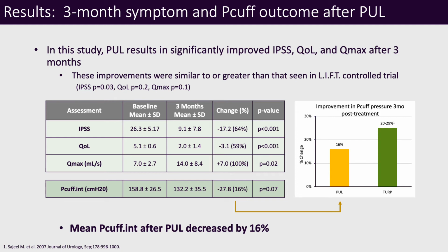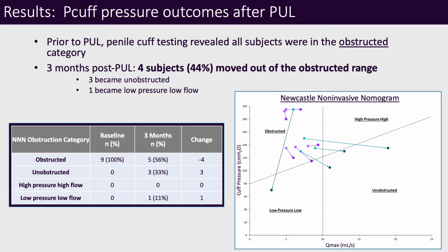This can be compared to previous literature comparing TURP at 4 months post-procedure, a paper by Sigil published in 2007 in the Journal of Urology, showing a 20 to 29% improvement in the cuff interruption pressure. And so this is in keeping with UroLift being a less aggressive option as compared to TURP, which remains the more aggressive and gold standard treatment for BPH.